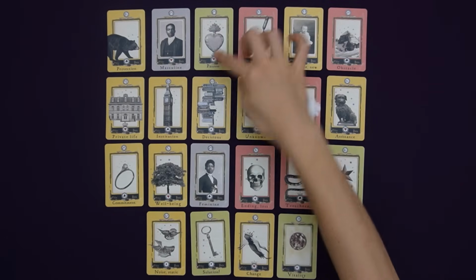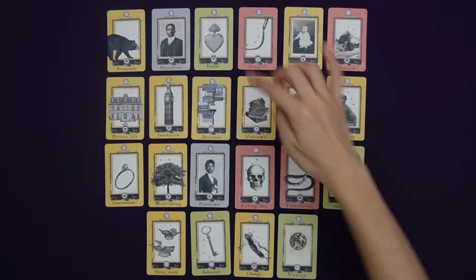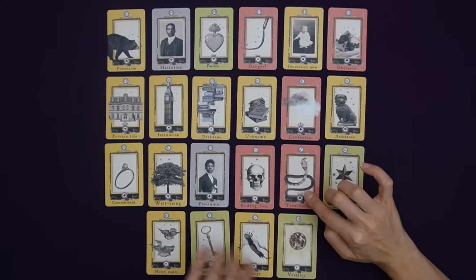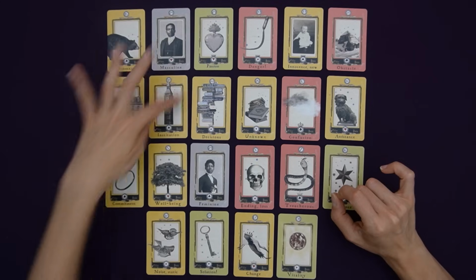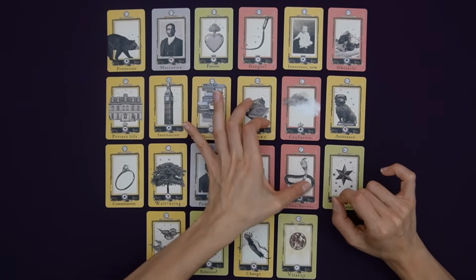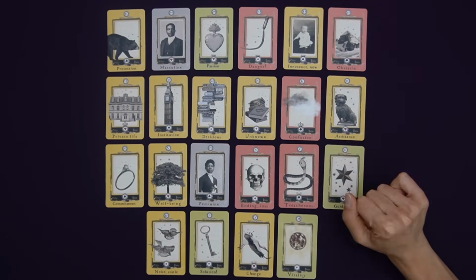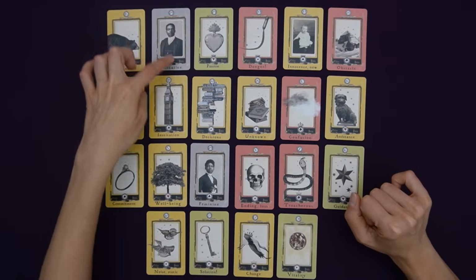We also have a similar message here. We have the ring, tower, and heart, and then the book and snake. That's a bit like what we saw with the stork, snake, and dog, where you have a strong foundation in the relationship to deal with some issues that come up, and these issues could be a third party. We read this one. Let's look at this one.